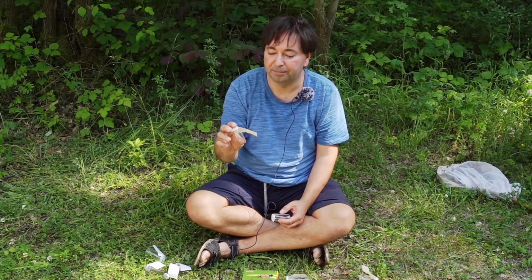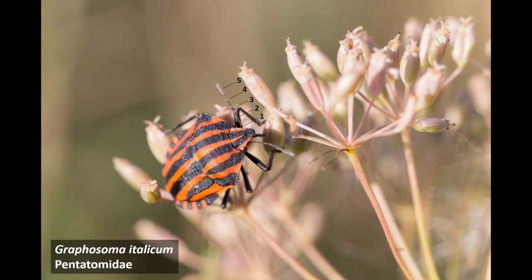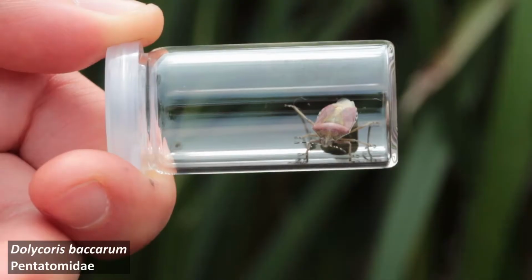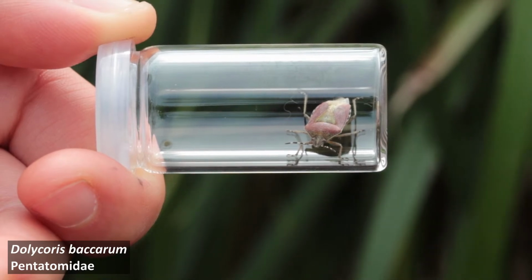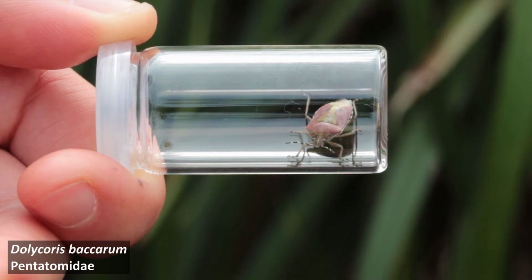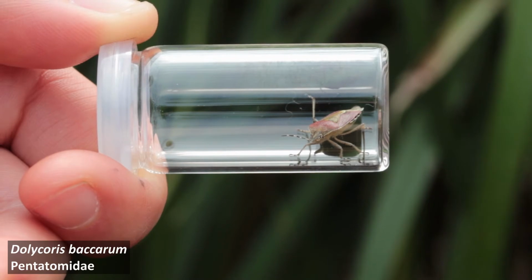Okay, the last group of the true bugs are the Pentatomidae. The name is coming from the antennae, and the antennae have 5 segments, and this is where the name Pentatomidae is coming from. So, and this is a very frequent one, easy to recognize. It's Dolycoris baccarum. In German it's called the Bärenwanze, and they have very long setae, so you can't confuse it with any other Pentatomid. It's also phytophagous, feeding on many different plant species. And it's actually switching color, so in the beginning it's more red, and it can have different colors throughout the year.